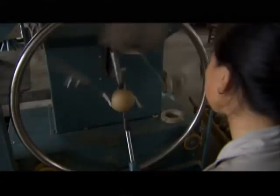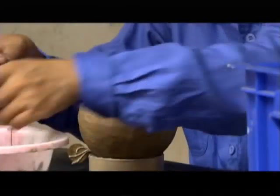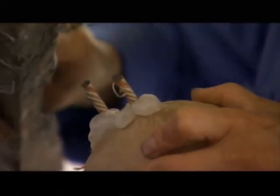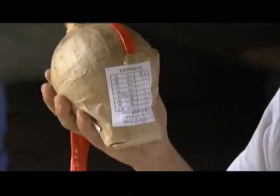Once taped, they add time delay fuses of different lengths to stagger explosions in the air. The lines are measurements. Every red one is a second. Then launching explosives and lighting fuses are added. And voila, a completed firework.